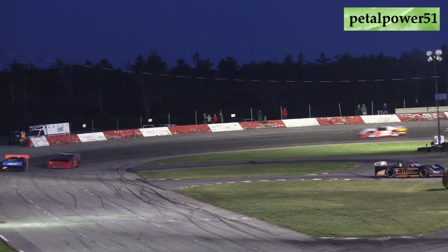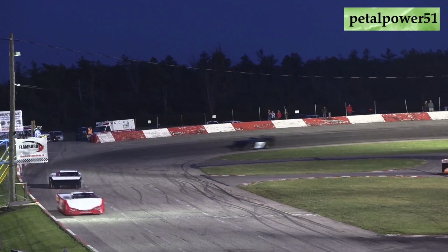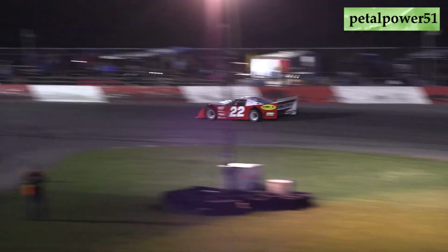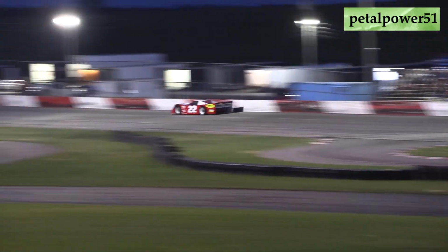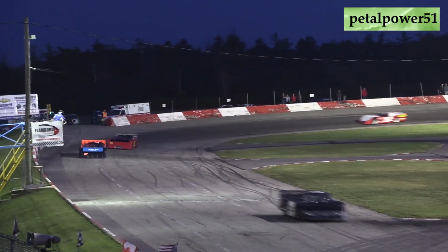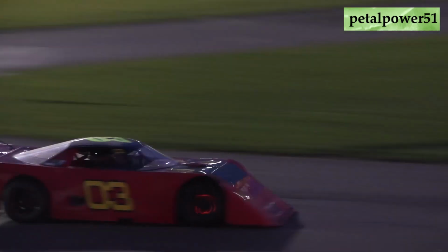The battle is still on though for the race lead, as Capirchio can't quite get to the bottom on the 17 of Passer. As we start to close in this time by, we're going to see 10 laps to go. Brandon Passer continuing to lead. Capirchio in the 0-3 is in second.